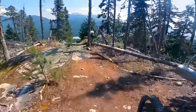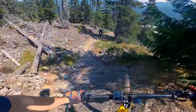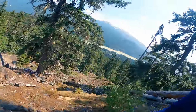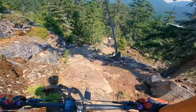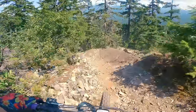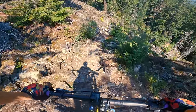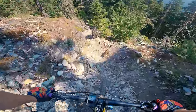Oh, Whistler. Oh, this is quite pretty. It's like the Millennium Falcon. Oh, this is wicked. Inside line. That looked good. This is terrifying.